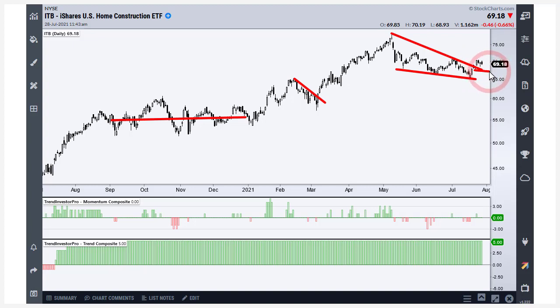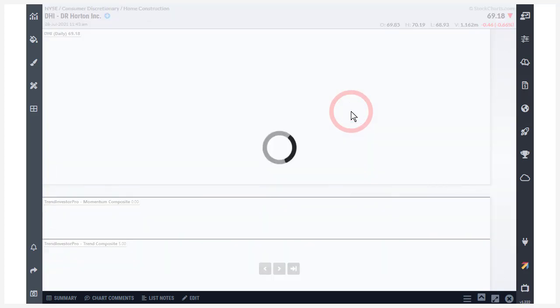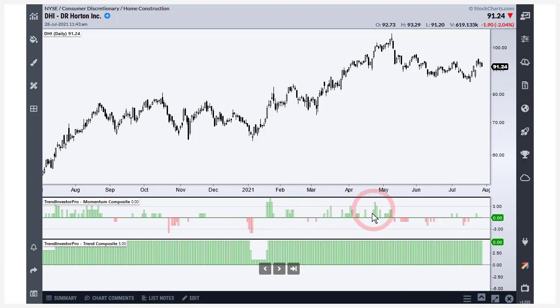And if you move below that low, then that would call for a reevaluation of this breakout here. And then within home construction, I'm noticing that D.R. Horton is also getting a breakout here. Got a little cold feet today, but I'm not going to worry about intraday price action. I'm looking at the bigger patterns at work here. So basically the same thing as ITB, a surge, a pullback, a big surge, and now a correction. And it looks like that correction is ending.